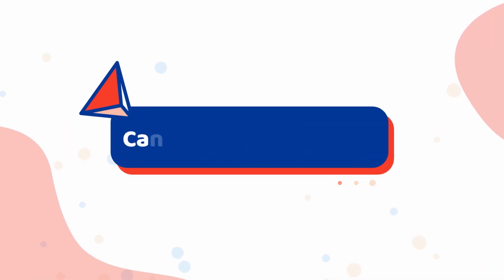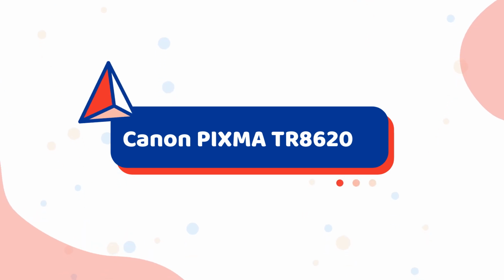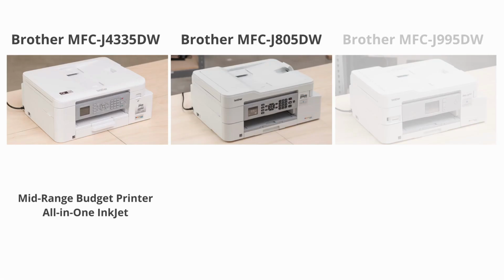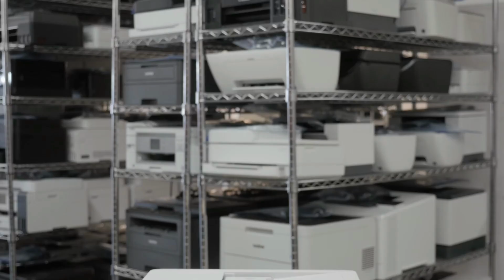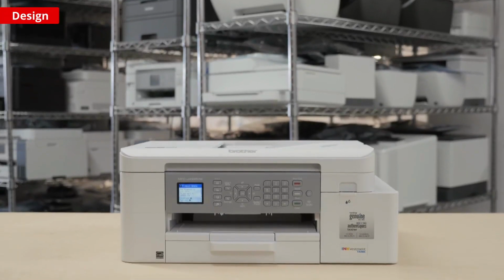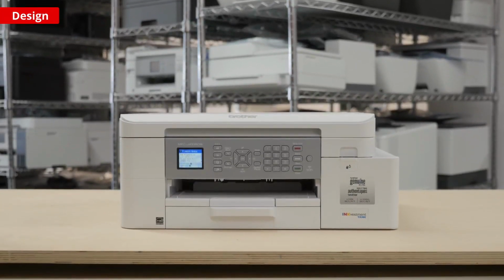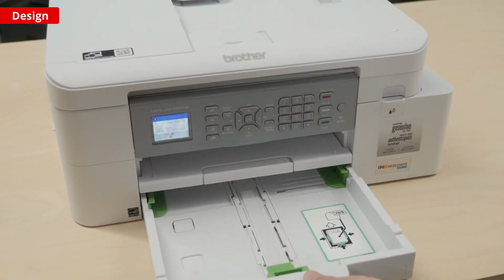Number 3 on the list is the Canon Pixma TR8620. If you're looking for something more modest for home use, we recommend the Canon Pixma TR8620. Although its color accuracy and color gamut might not satisfy professional photographers, it still prints excellent quality photos that are good enough to hang at home.